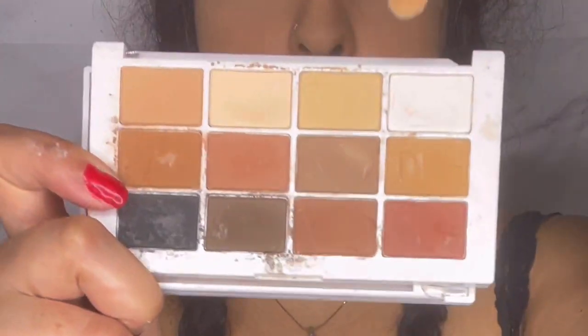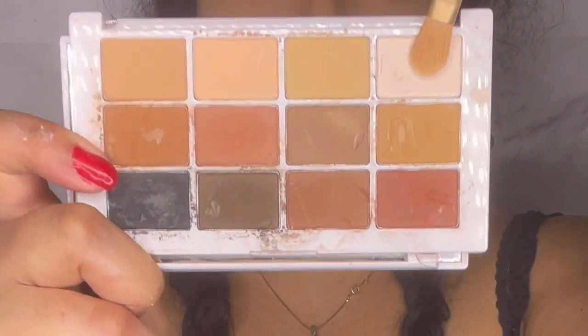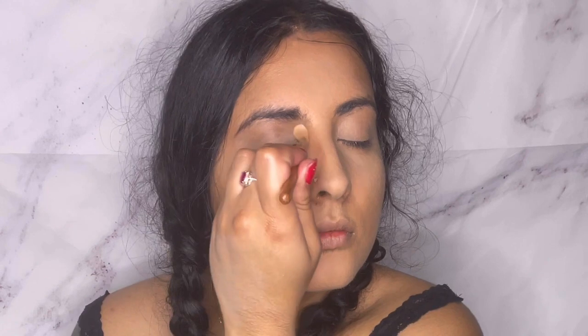Going in with my Makeup by Mario Master Mattes palette, I'm going to take the lightest shade, the ivory shade, and I'm going to apply that as a base for my eyeshadow. And I do have to go in a couple of times with this shade so that it stands out.